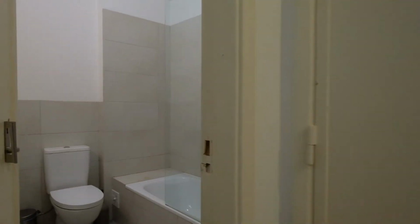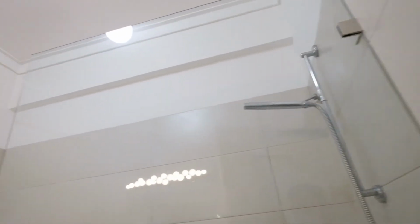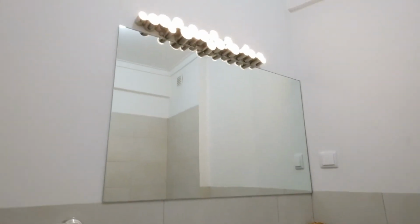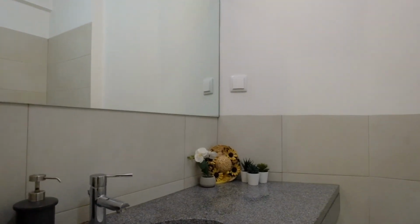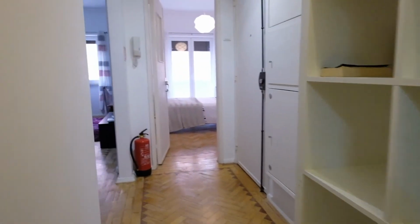And here we go, right here, on the left is the bathroom. Look at this. Right here is the toilet and the shower. Have a look. Really nice. All right, here we go. This is all. Thank you.